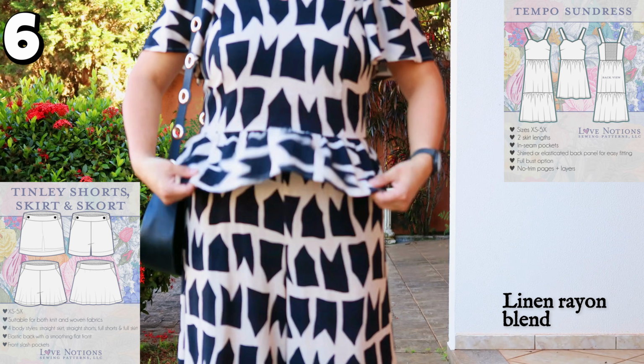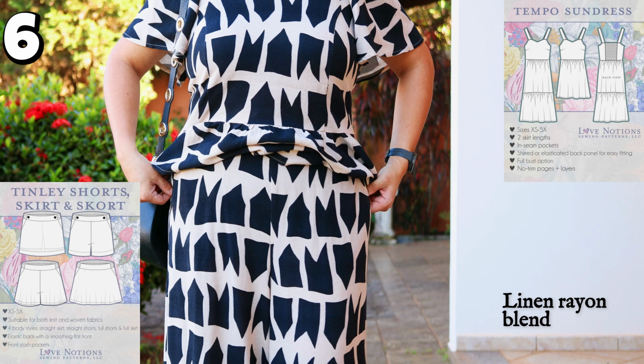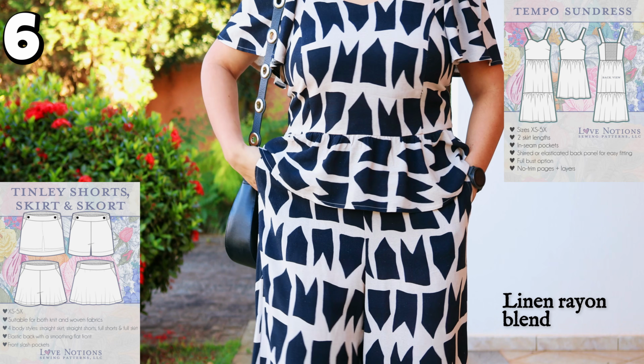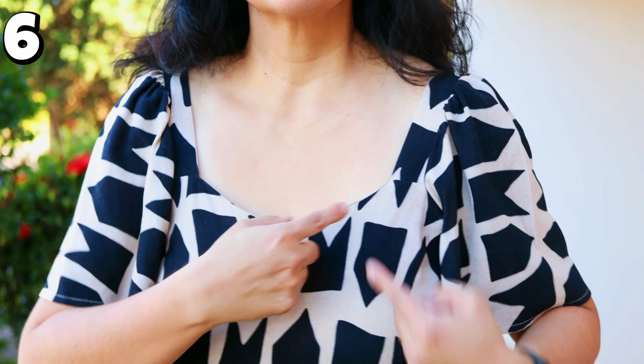It's beautiful. I've worn these as separates as well. Very nice waistband, the shorts. They're all the same features as the shorts. I just had to modify the width of the legs so I could go straight down. Lovely neckline on the Tempo.